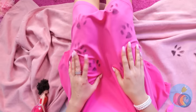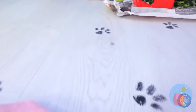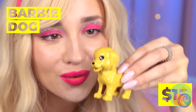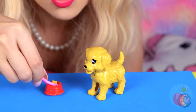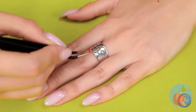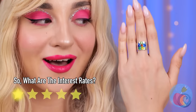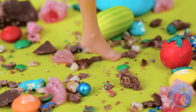Hey, is that dress supposed to have paw prints? Let's follow the clues. Ooh, a puppy! You deserve a nice treat. Oh, this dog's our golden goose. It's just the thing for your old ring. Cool. Yeah, it's a mess in here.